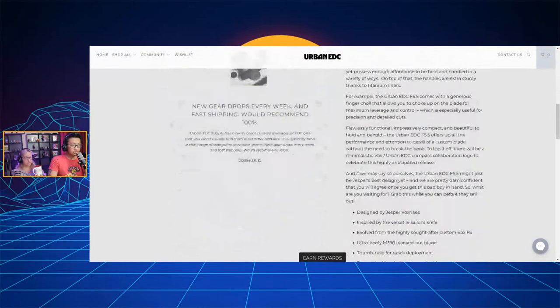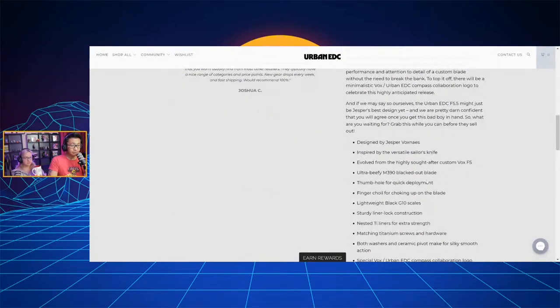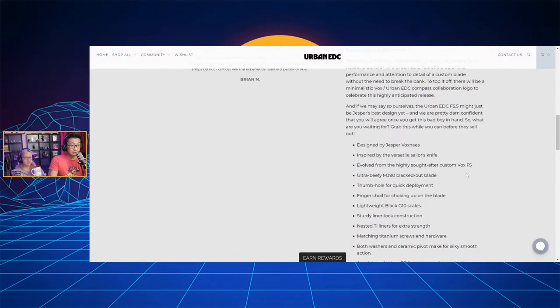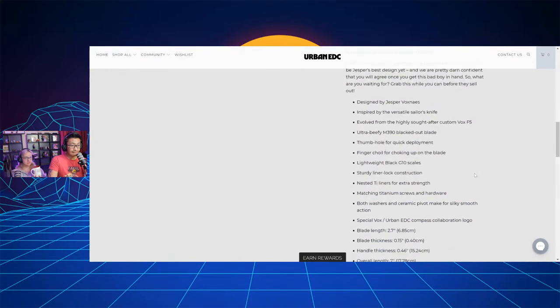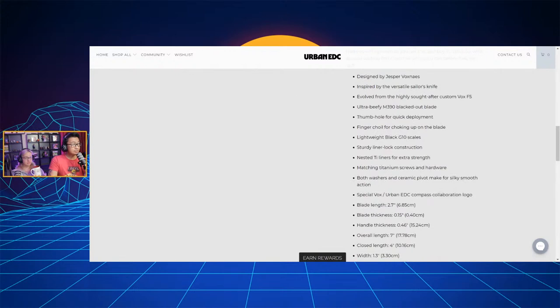It's not stonewashed. I believe it's PVD coated. I can't see that, but I know in the email when I looked it up, it said PVD coated. Let me double check on that right now. Hold on, I got to sign into my thing here. Okay, we are going to do this right now.